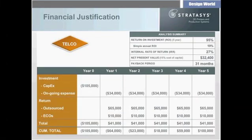Now we add that in our return row to the $65,000 before. Now we have $75,000 a year savings. We still have our $34,000 outflow each year, so we have a net total of $41,000 a year financial gain. In the cumulative total, in year 3 we break even, with $18,000, and out to year 5 we now have $100,000 financial benefit.